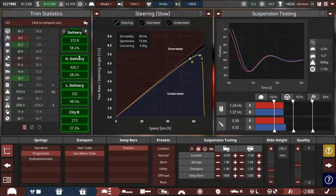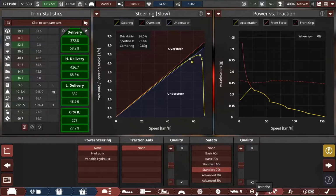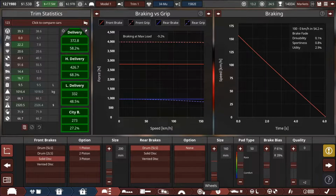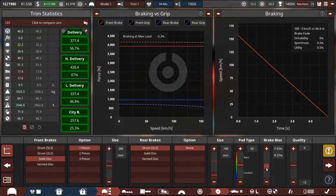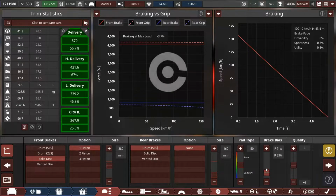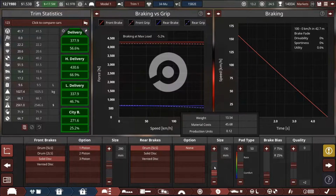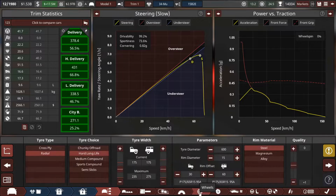Hell yes! I mean, we shouldn't get too excited right now, because last time we had a van that had a high power competitiveness score, it did not do well. So what I'm going to do is pull the brakes up a lot, quite far forwards, and just work with this vehicle.